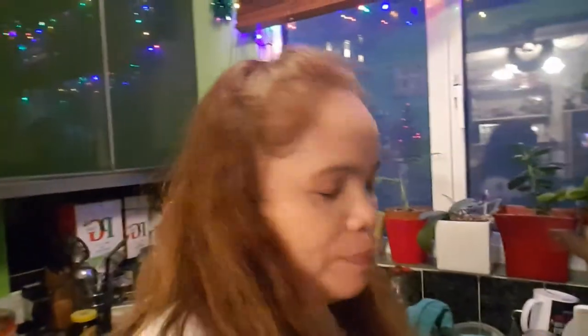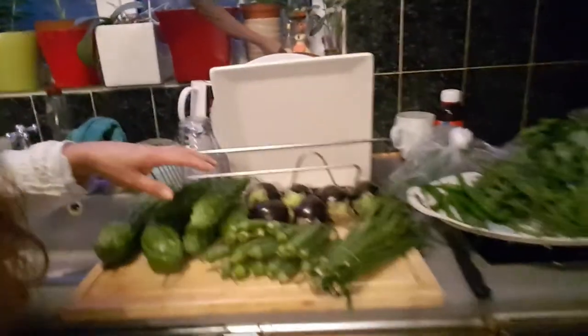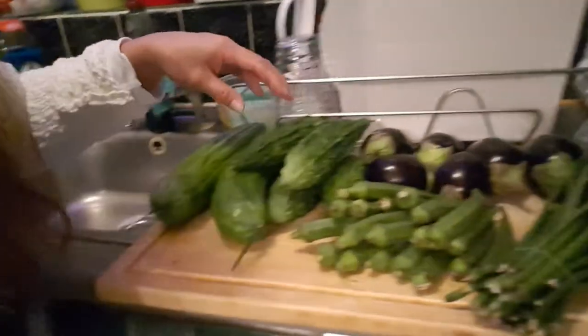Apparently today my friends and I went to Greenport to have a walk, and then we went to buy vegetables, and here are the vegetables I bought.